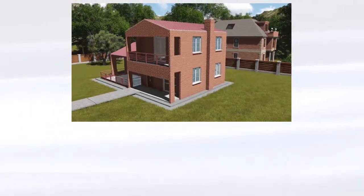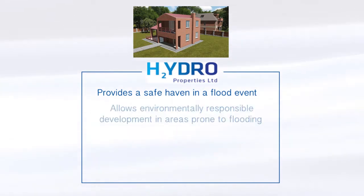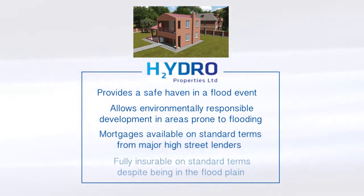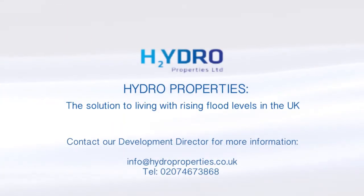This unique patented can-float technology provides a safe haven in a flood event, allows environmentally responsible development in areas prone to flooding, can be mortgaged on standard terms from major high street lenders, and is fully insurable on standard terms despite being in the floodplain. Propreties, the solution to living with rising flood levels in the UK.